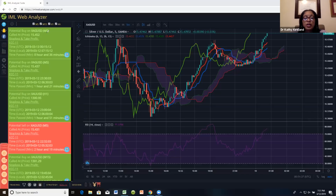Okay, so if the alarm goes off, you can go ahead and get in the trade for whatever it costs. But if you want to be safe until you get familiar with it, wait until that red and that blue line cross. Okay, everybody got that? Yes. Okay, good.